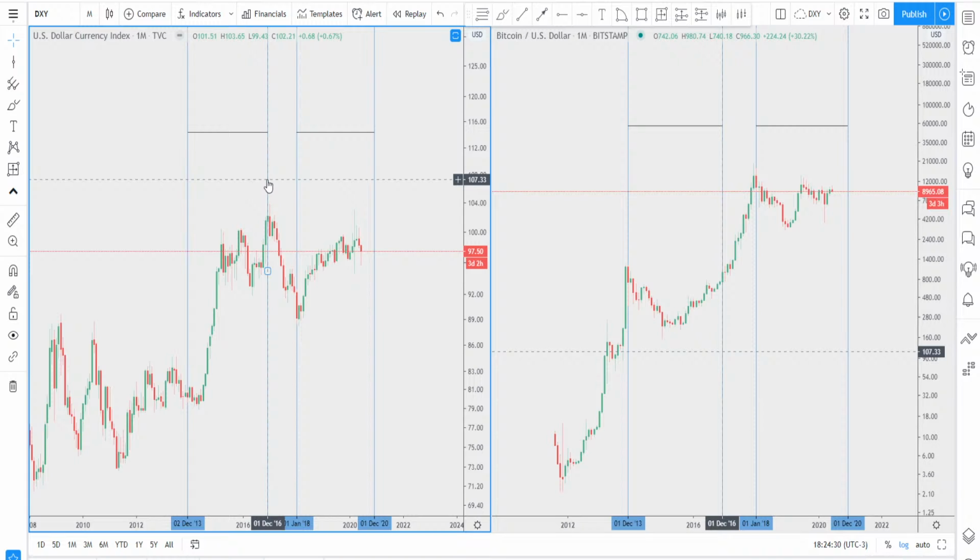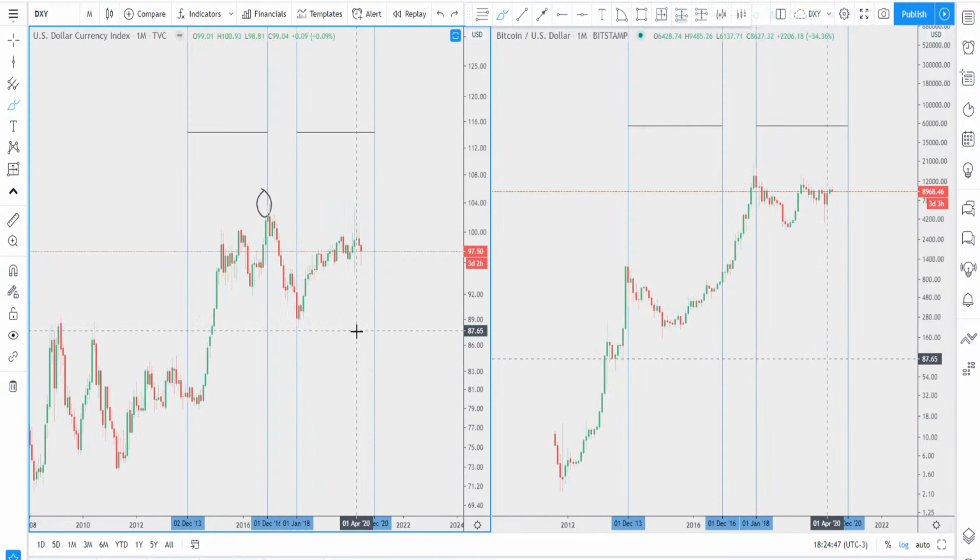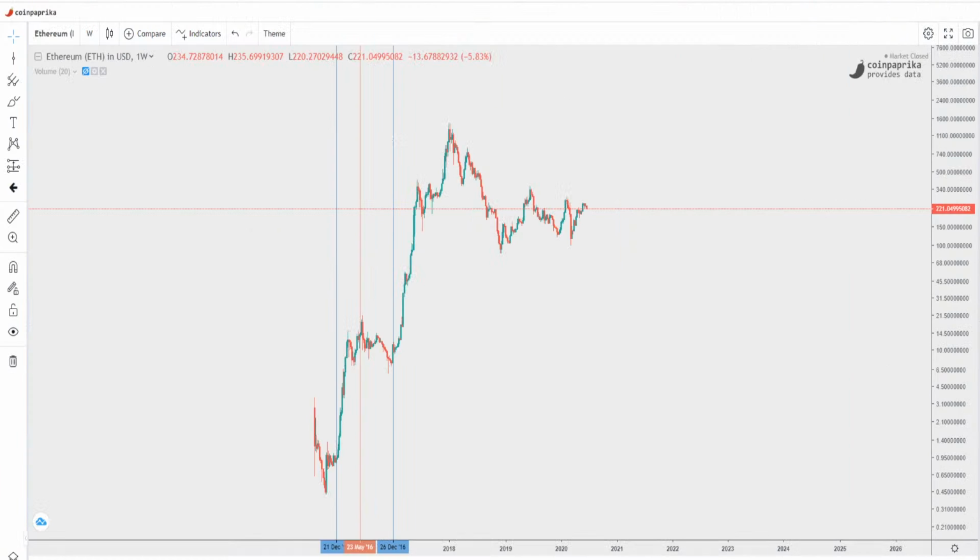Again, here we are for December 2016, the dollar relieving before continuation, and it was a straight move, a straight year move right here. And now let's go back to Ethereum. Let me see. So December 17. Yes, December 17.